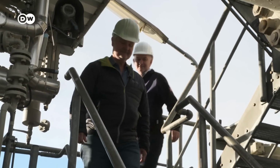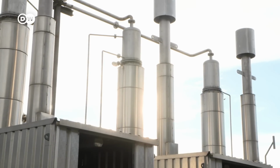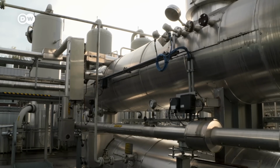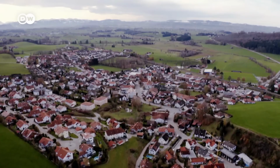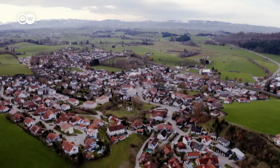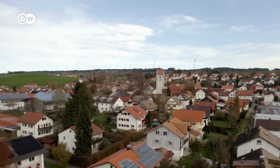The gas levels are closely monitored at all times. Today we're at 99.2%. It takes about 150 days to fill or empty the storage facility. This way, the Wolfersberg gas storage could supply up to 300,000 households with gas for 1 year, most of the time.